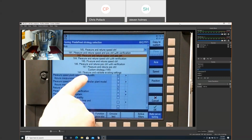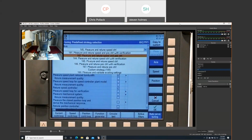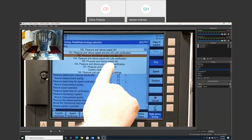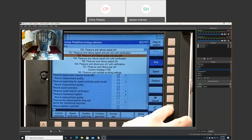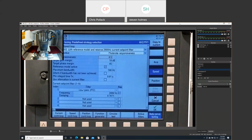The default, not default, but the one that was selected previous to probably when the OEM optimized, was just measure and return only a speed control. So that's a good reason why I would want to make sure that I go through each of the axes, because my results could be different. So we choose 102. Now I want to go to the speed option.